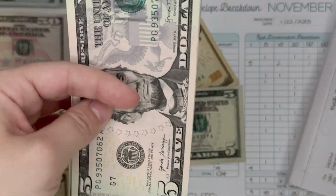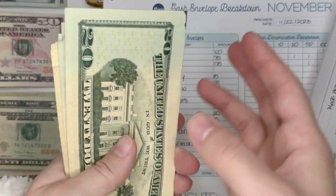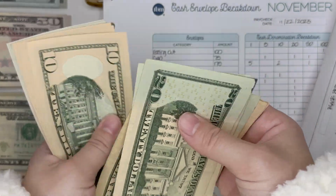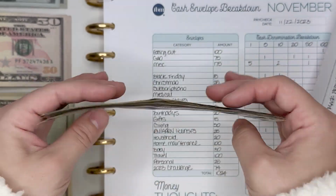And with that, we should have $165 in this envelope. So 20, 40, 60, 80, 90, 100, 10, 20, 30, 40, 45, 50, 55, 60, 165.